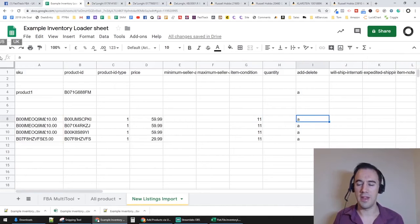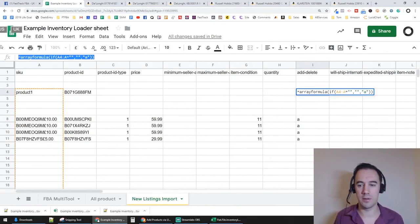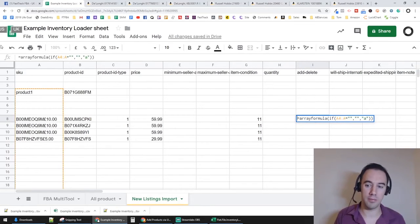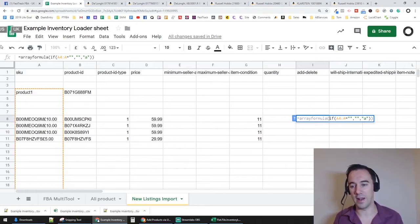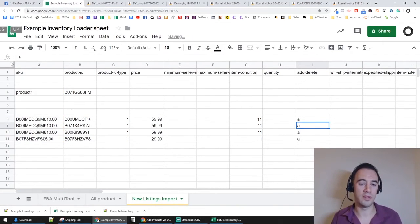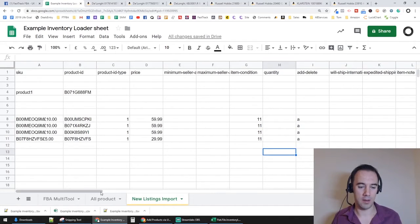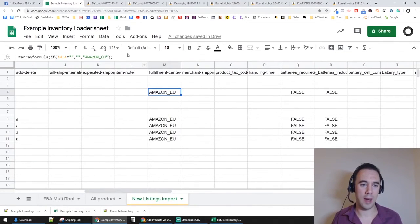Cool. And then again, this is exactly the same formula we've had in the 11, whereby all it's doing is looking, if there's a product in there, then add this value in. Because for us, every single time we add a product in, we want it to have 11, which means it's new, and then A for add. So that's brilliant. And then again, we've got Amazon EU.